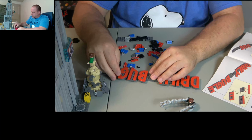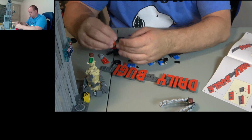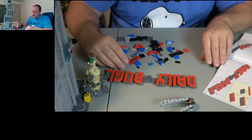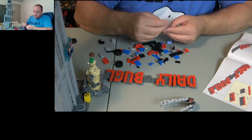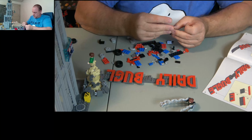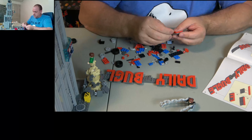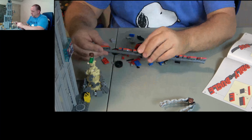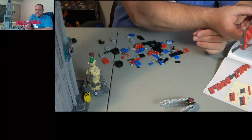The Daily Bugle. Yeah, I have really enjoyed this set. The detail on this is just amazing. Let's get this going here. There you have it, the Daily Bugle.